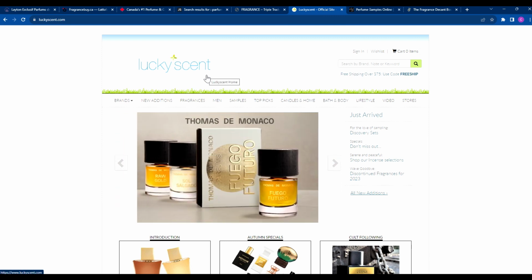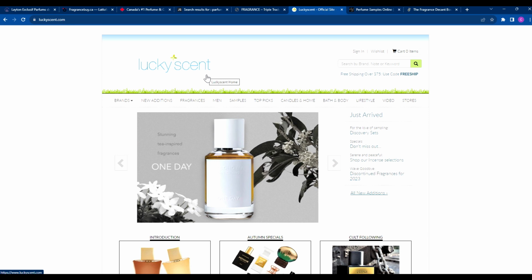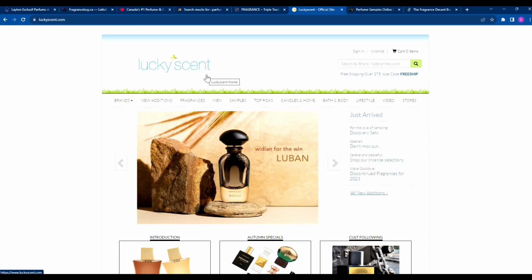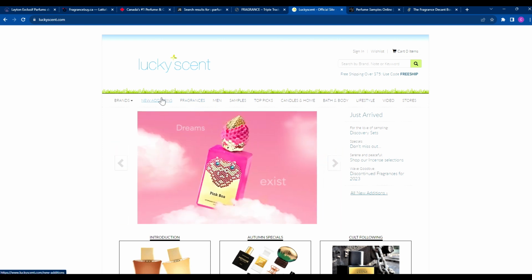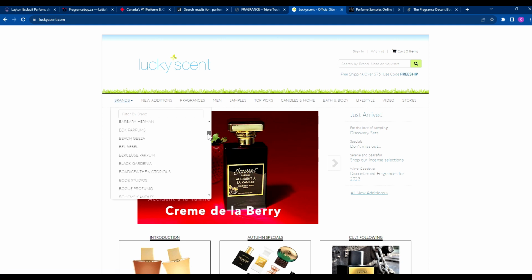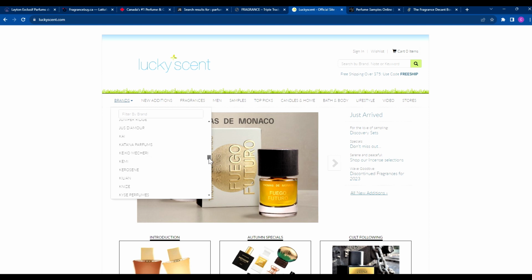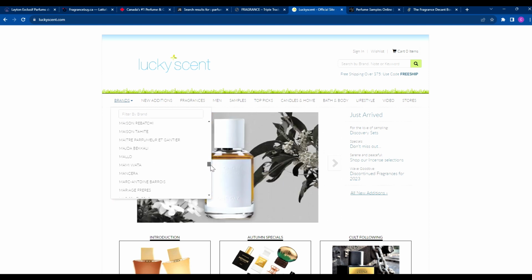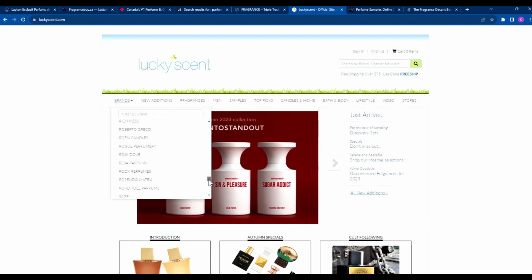Going next, really quickly, Lucky Scent. Lucky Scent is not a discounter, but usually if you go to some of the fragrance influencers, you can get a discount code. I think Gents Scents usually has 10% off. Some other people usually have it as well. And if you look at their fragrances, they have a good brand. In fact, in my humble opinion, for niche houses, they have some of the biggest selection that I've seen. But of course, like I said, friends don't let friends pay retail. If you don't have to pay retail, I would not.